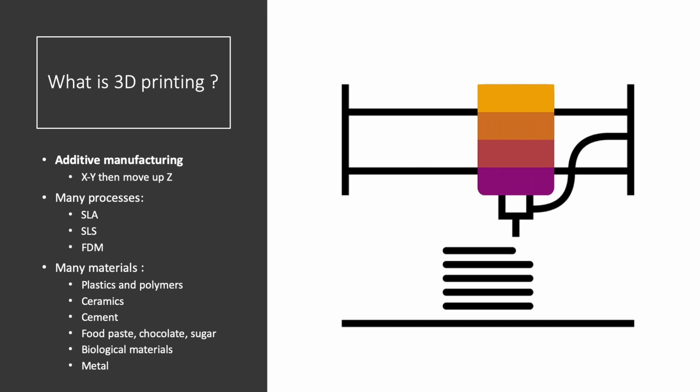Cement 3D printers, very, very large 3D printers that use cement, can print a house, they can print a building. This can be very interesting for certain types of applications. Of course, very popular, the one that people like to talk about, is food 3D printers. So a food paste, for example, chocolate.